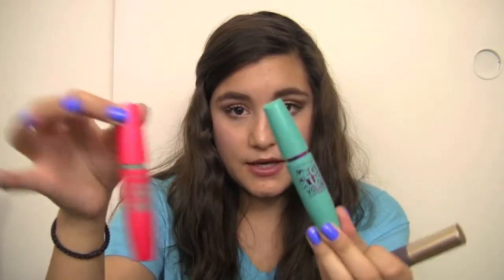Favorite mascaras. Okay, in general, again, Maybelline mascaras. Here is the 1x1, here is the Mega Plush. So 1x1 and then Mega Plush. So love those. And then of course, you guys know I love the L'Oreal Voluminous Original. This is my #1 favorite mascara. I will continue to repurchase this.